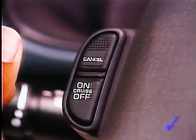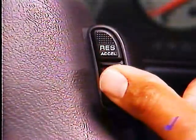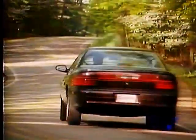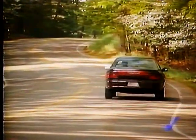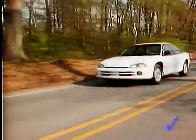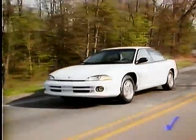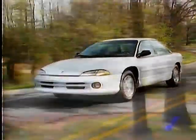With the system turned on, accelerate until you've reached your desired speed and then press the set coast button. You'll soon notice that your selected speed is being automatically maintained by the system. If at any time you decide to turn off the speed control and use the on-off button to do it, you will also erase the speed from the system memory.